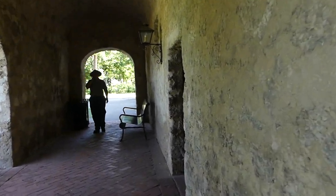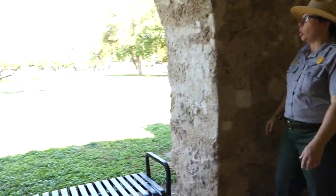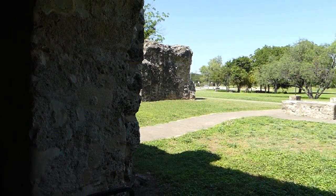Hey, Ranger Cat. Why are some of the walls still left in ruins? Why is some of this church not restored? I mean, I'm enjoying it, is what I'm saying. Yeah. The National Park Service is not in the business of restoration. We're in the business of preservation.